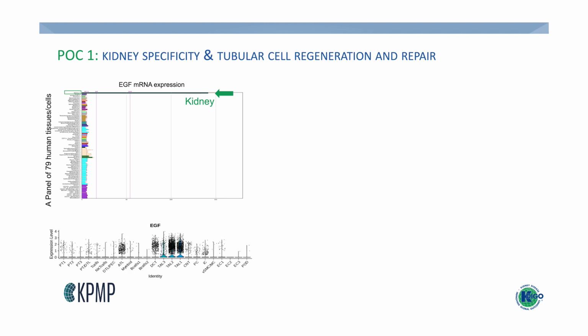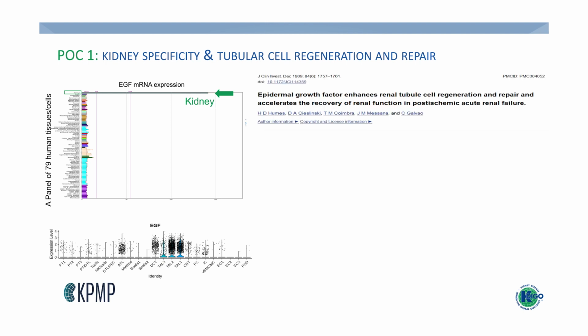And in the kidney, EGF is expressed specifically in tubular epithelial cells, particularly in distal tubule cells, representing tubular function. I think that fills the gap, since current clinical variables mainly measure glomerular function. And EGF is not a damage marker, but rather a regeneration and repair marker.